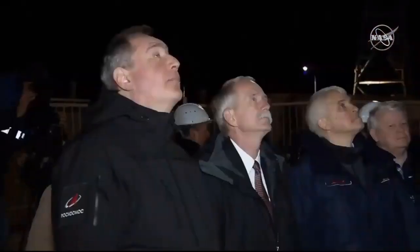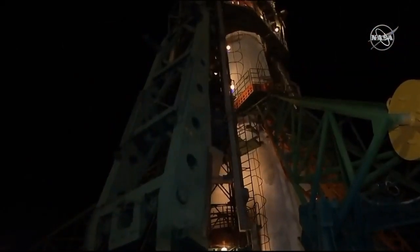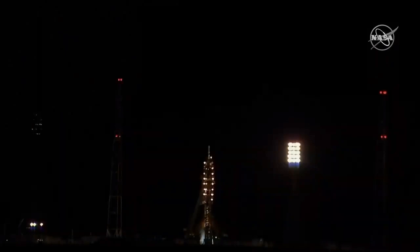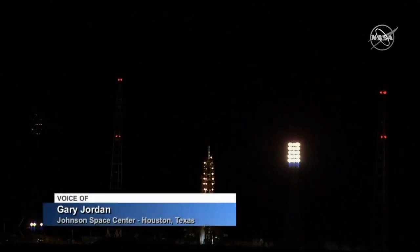Showing the crew members riding up the elevator to enter into their Soyuz spacecraft where they are currently positioned. After their final goodbye, they boarded that elevator for the ride up, and now they have been there for almost 2 hours. The Soyuz rocket billowing oxygen now was fueled about 3 hours prior to launch.